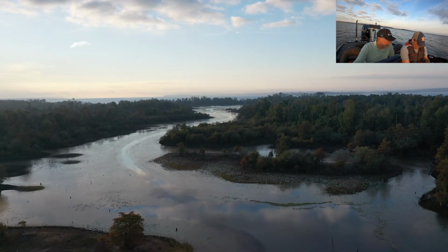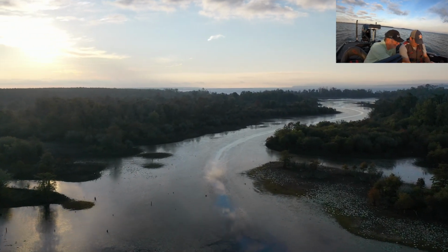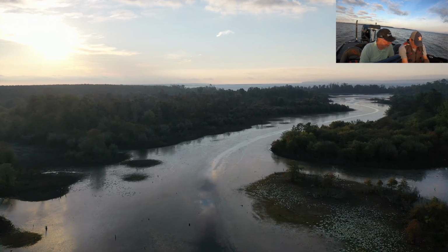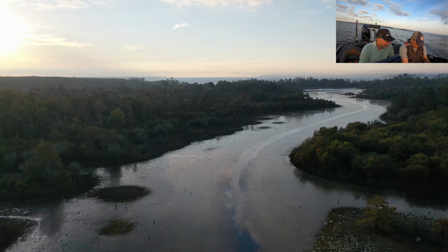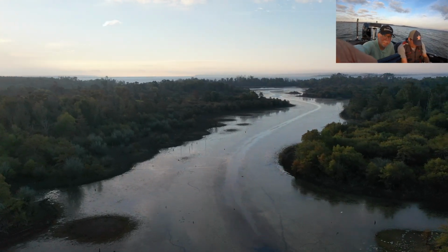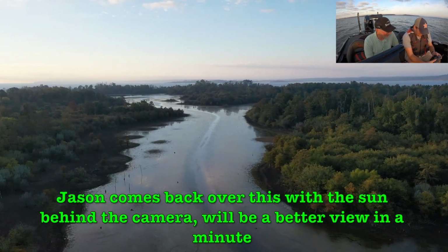Somebody's going to see this video and go, "That was me fishing." You want to keep going up through there? Go up there. Just go right through the middle of it. I am so excited to get home and play with this footage. Views I've never had before other than Google Earth.